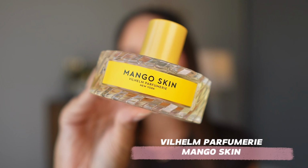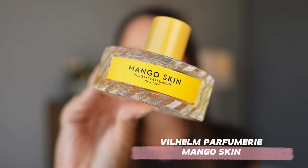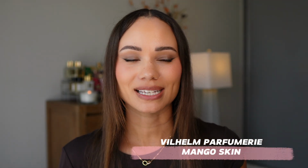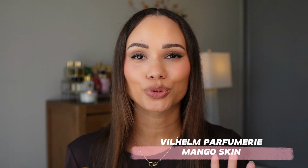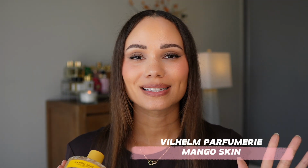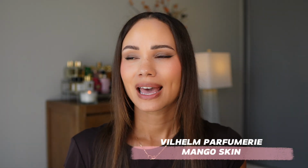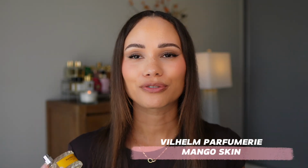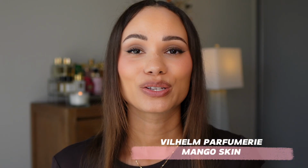Starting off strong, this is one of my favorite fragrances for summer. Mango Skin by Vilhelm Parfumerie. Mango Skin for me is the epitome of summertime in a bottle. I've smelt a good few mango fragrances, especially recently there's been a few more released, and I still always come back to Mango Skin. It's such a luxurious take on a mango fragrance, and I don't feel it's very complex. It's quite a simple fragrance, but it is done to perfection.